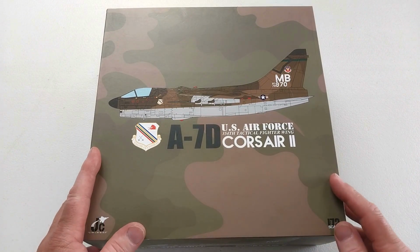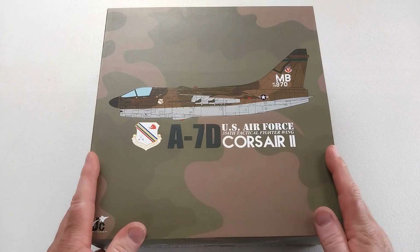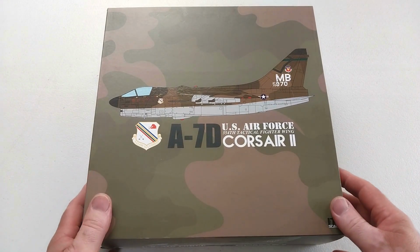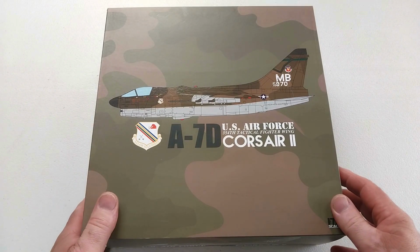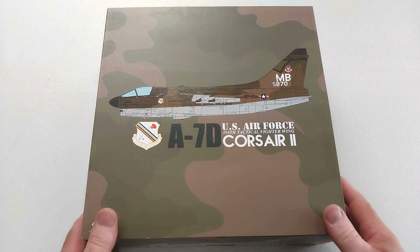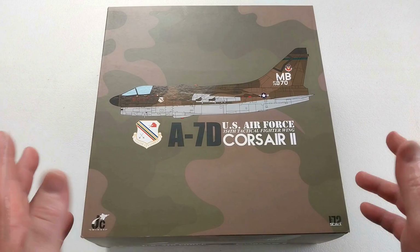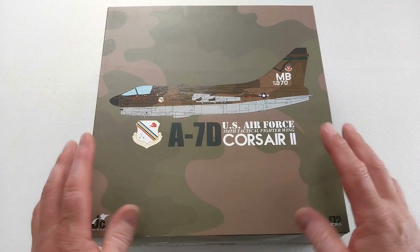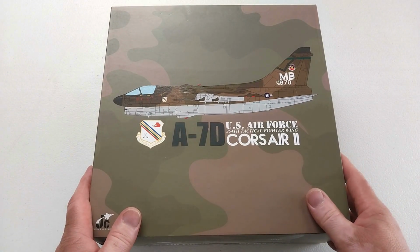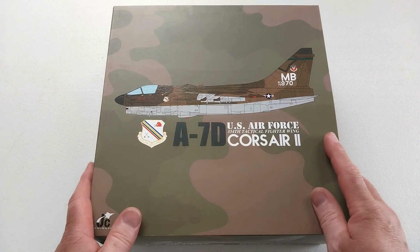It is a 1/72nd scale diecast. It is an A-7 Corsair or Corsair II, which was an American carrier-capable fighter developed by Vought for use with the United States Air Force and also the US Navy in the 60s. It entered service in 1967 before being retired in 1991. These were built from 1965 to around 1984 with 1,545 aircraft built in all their variants. And it did see combat operations during the Vietnam War and a couple of other conflicts as well, right up to the Gulf War prior to its retirement.